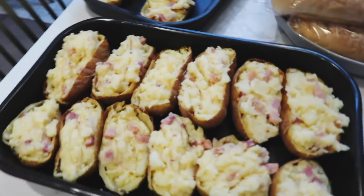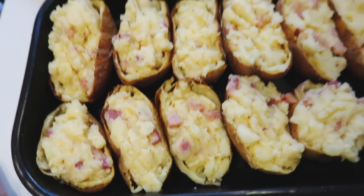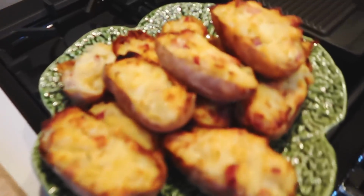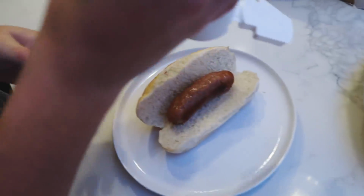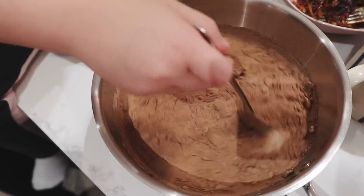We've got, no, don't jump at me. We've got potato skins, stuffed potato skins that we need to cook, hot dog buns, the best sausages from Giggly Pig, cheesecake. Potato skins are looking good, and Jojo's starting to make hot dogs for the kids. Now we're making hot chocolate. It will go on the stove once we've done the mixing.